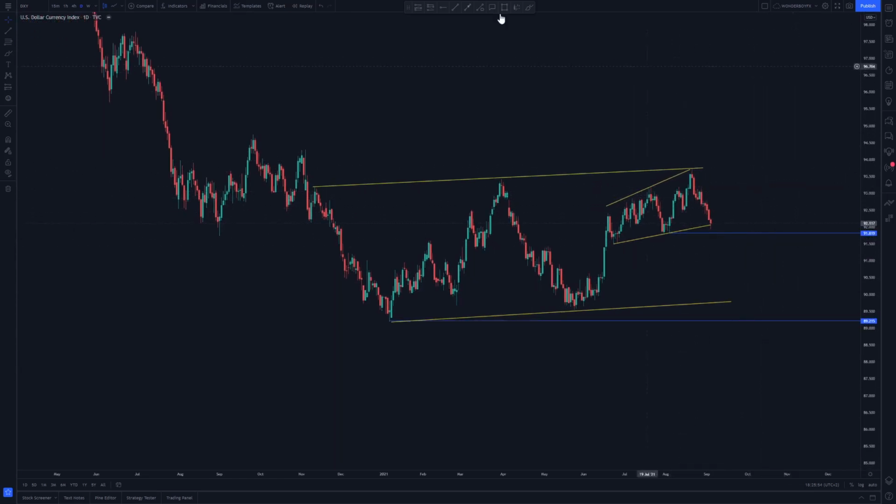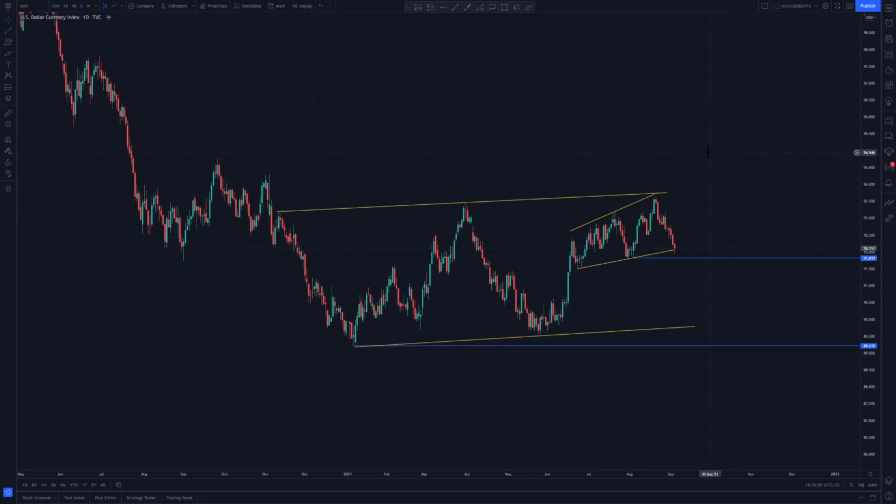Most of the pairs have been shaping up nicely, especially Euro pairs. So we'll see if we're gonna continue with last week's momentum. I'm just gonna start off here with the DXY.